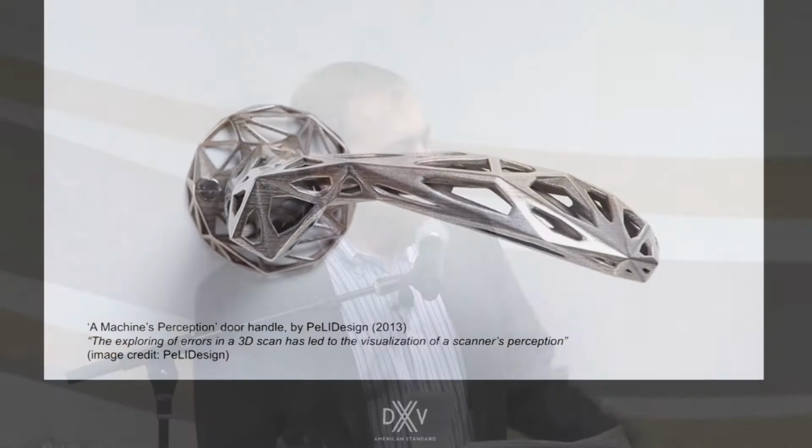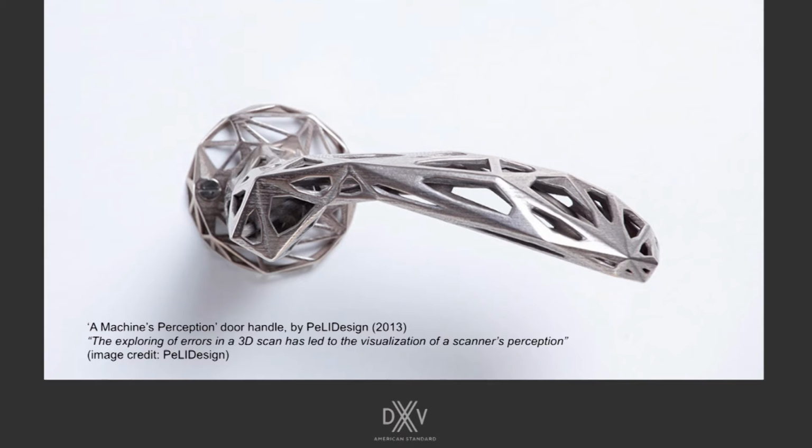This is maybe a little bit more artistic. The door handle was created by taking the data from a 3D scan, and 3D scanning is not perfect. So the designer actually utilized the imperfection of the scan to create that mesh and then create a sculpture. Just interesting.